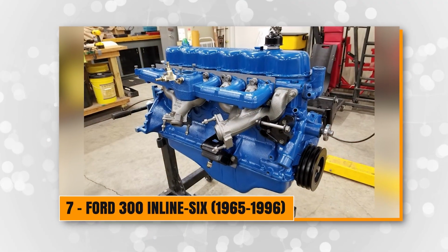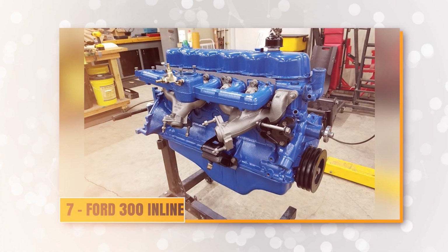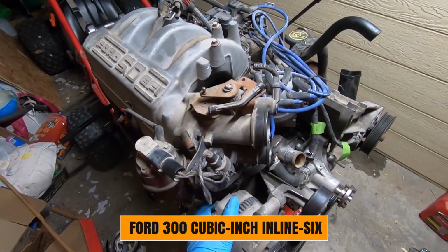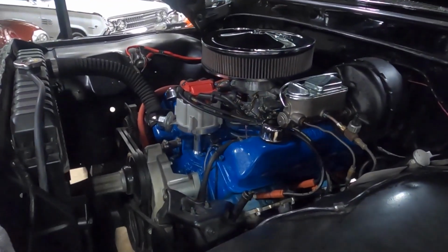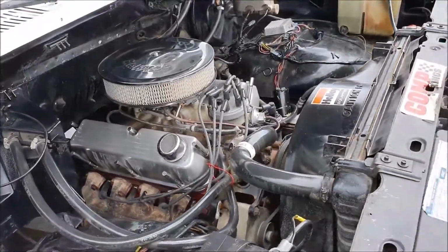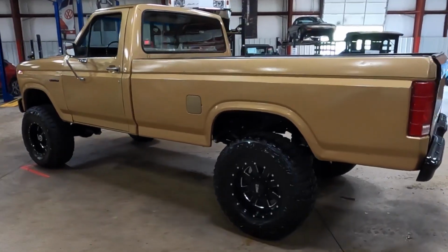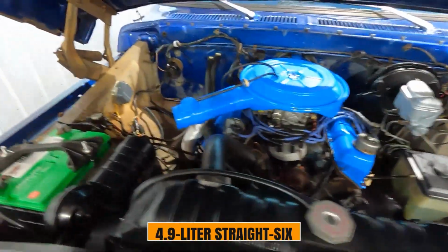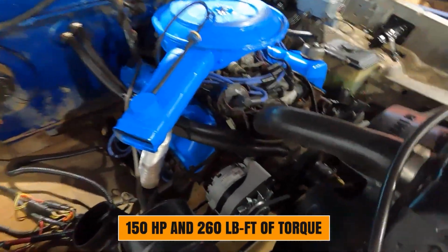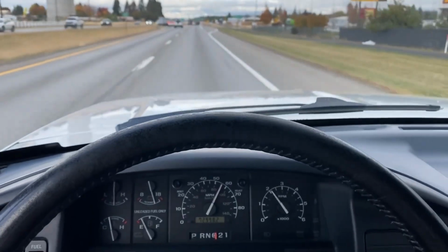Number 7. Ford 300 Inline-Six, 1965 to 1996. The Ford 300 cubic-inch Inline-Six is the engine that powered America's work trucks for over 3 decades, and for good reason. It simply doesn't quit. Found in F-Series pickups, Broncos, and E-Series vans, this 4.9-liter straight-six produced 150 horsepower and 260 pound-feet of torque, and those torque numbers are what made it a legend.